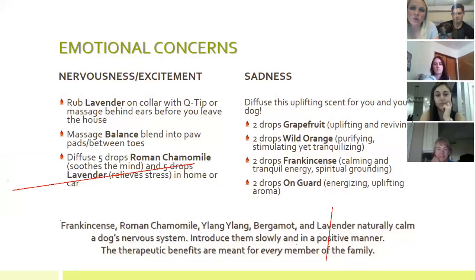I've actually known hypnotherapists and regular therapists who use wild orange in their office when they are in session. Then you'll add 2 drops frankincense. This has a calming and tranquil energy, and it's known for spiritual grounding. 2 drops on guard is energizing and uplifting with its aroma. So down at the bottom, I listed some other ones that are known to naturally calm the nervous system.